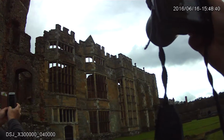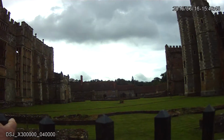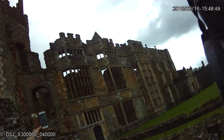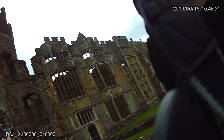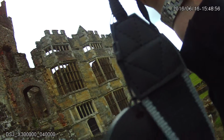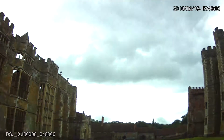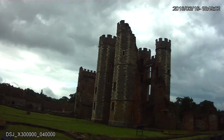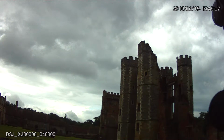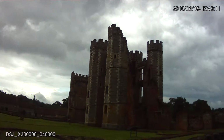Do you know what? When you take it in black and white, it looks like something that should be in Scotland. Like an old, look, see the view? Oh yeah, that's good. Like Mary Queen of Scots or something. That's a good shot. I'll put these on the site tonight. If I get time, I'll send you some over for you to use on your own as well.